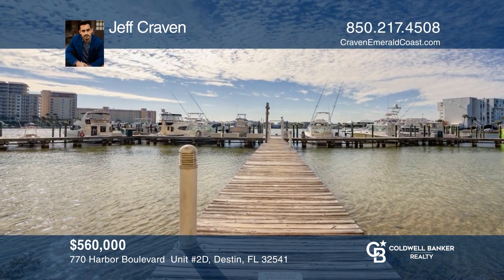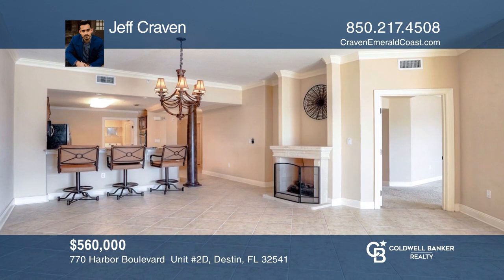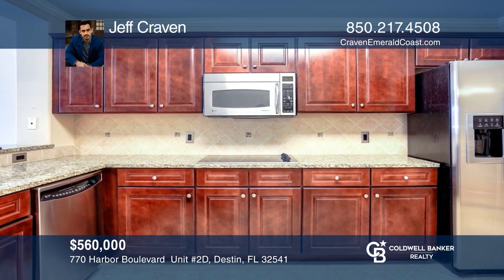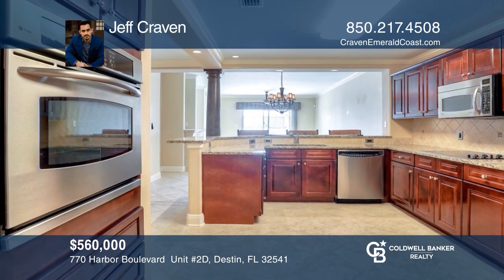Wake up to the beautiful sunrise in this 3-bedroom, 3-bath condo overlooking the Destin Harbor. Beautiful features include an upgraded fireplace, granite countertops, high ceilings, and a spacious private tiled veranda with a built-in patio grill. The kitchen is equipped with stainless steel appliances, a tiled backsplash, and a breakfast bar.